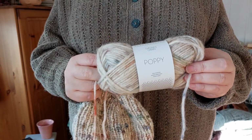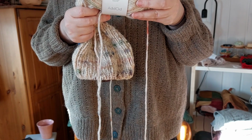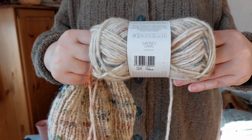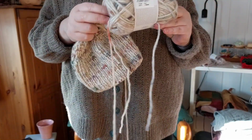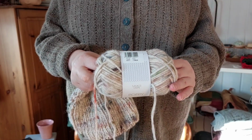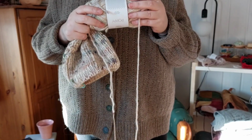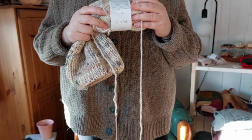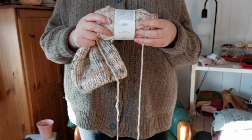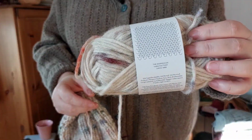So this is Poppy by Sandnes. This is like 110 meters. The needles recommended are 5.5 until 7 millimeter. I'm using 5. And this is the color 2311. It's 50% super fine alpaca, 35% cotton, and 15% merino wool, if you can see here.